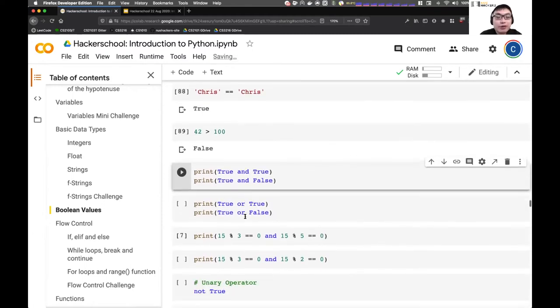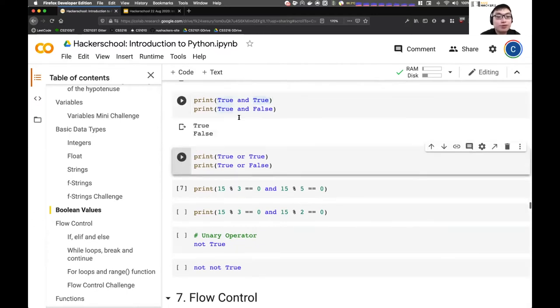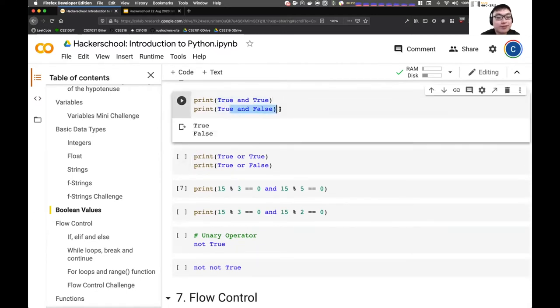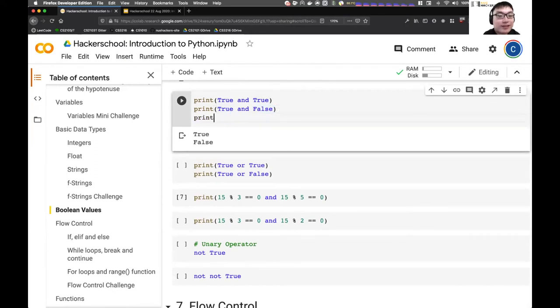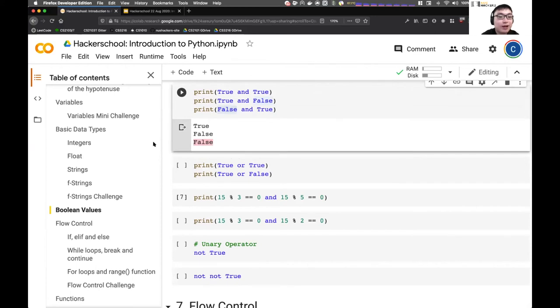So right now we are moving on to the Boolean operators. That's where it got a bit confusing. Okay. So right now let's try true and true. True and true will give you true, but true and false will give you false. Okay. Let's try something like false and true. Like I said, and requires both sides to be true for it to return true. But since one side is false now, as expected, it will return false. Okay, I hope you guys are not too lost. I'll show you how this will be useful later.